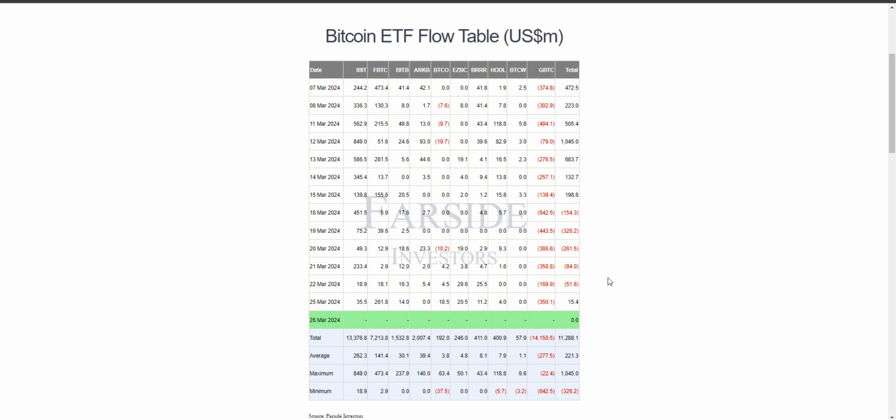But I think what is really happening here is, again, you've got an organization that has just been given the okay by a bankruptcy judge to liquidate some of their assets to, in fact, make some of their original creditors whole. So if you're looking at this chart here, we've had a number of days: 154 billion, 326 billion, 261 billion, 94 billion, 51 billion, where the outflows have actually been in the negative.